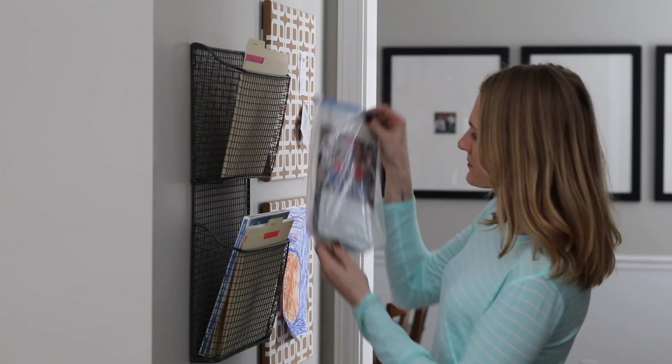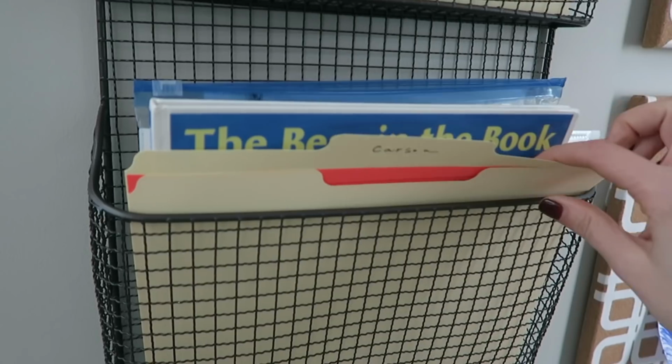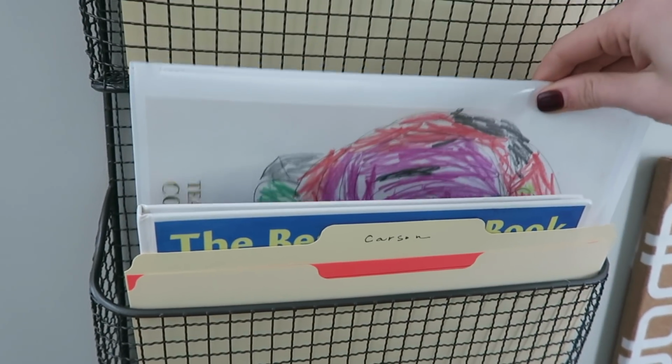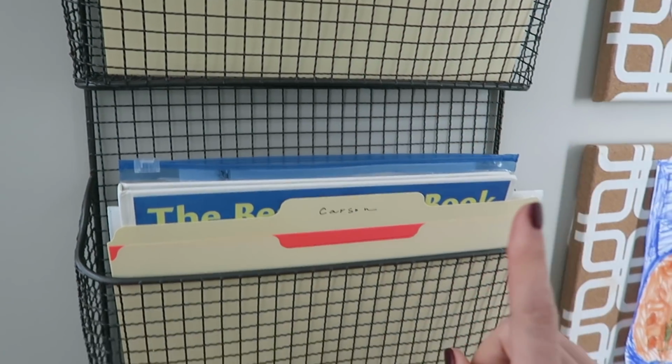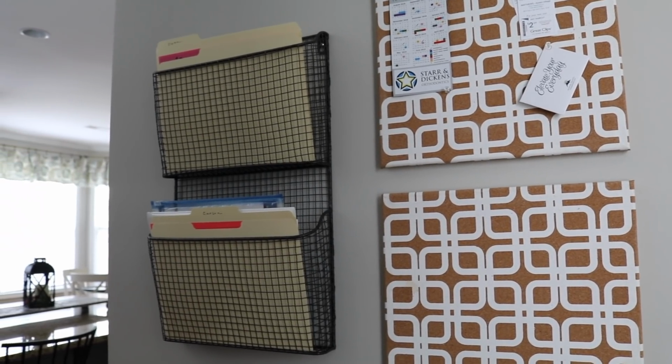And I have some dollar store cork board. This is for all of Carson's paperwork that comes home from school that we need to take action on, his leveled readers from the library, because these are in studs, it's all really easy to access. So that way this stuff stays off of the counter, but I know exactly where to find it.